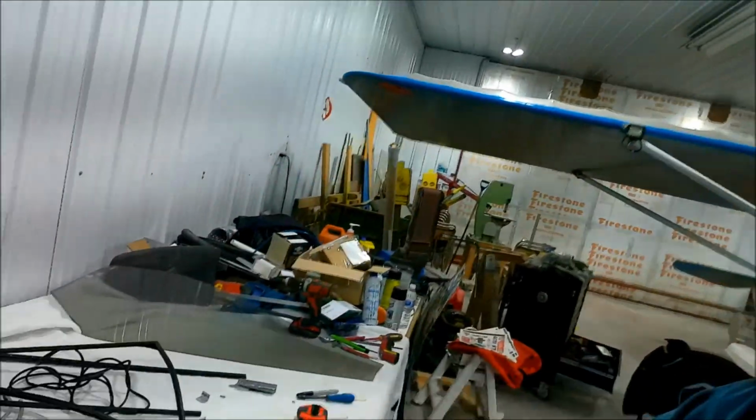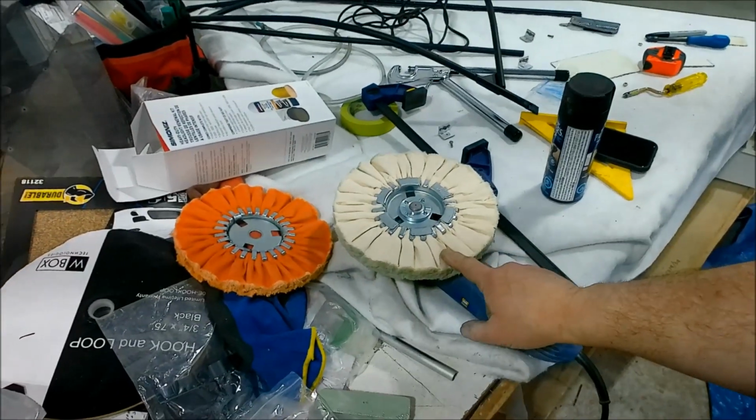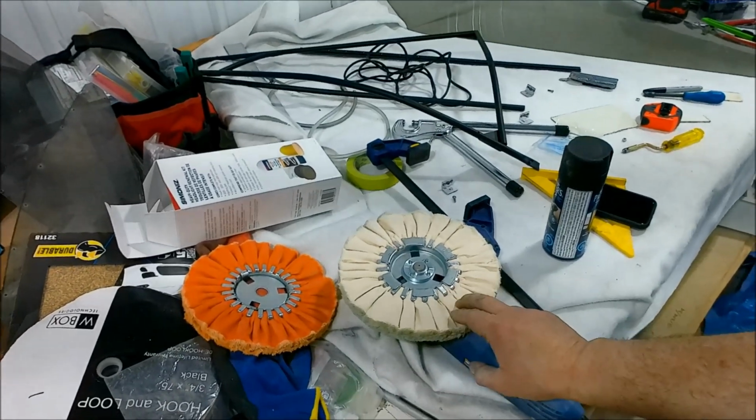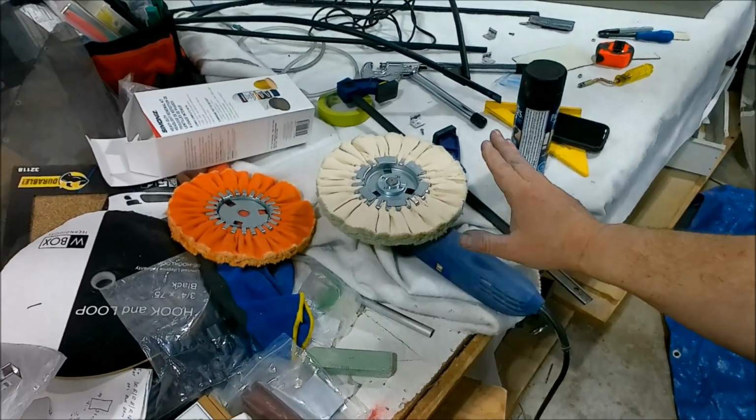So yeah, you just spin this. You've got to keep it down to about 1,000, 1,500 RPM. Most angle grinders spin at 10,000 RPM, so you need one with variable speed, and bring the speed right down. You don't want to burn your windscreen. And that worked great. That saved me an awful lot.